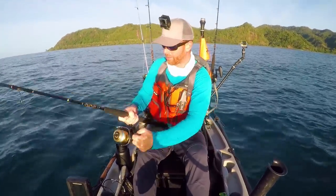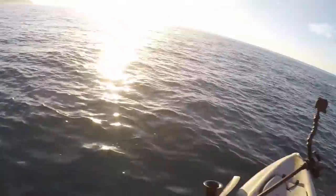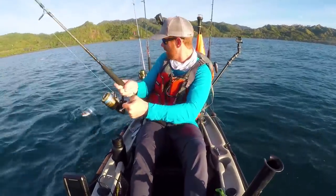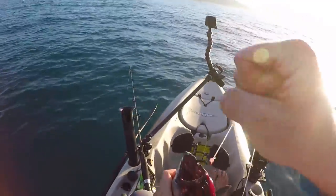Bonita are not that big, but they are strong for their size. They're built just like tuna. I'm using a pretty heavy rod, much heavier than I need for these fish. And that is very intentional because you don't want to fight them too long. The longer you fight them, the more they wear themselves out, the less time they'll actually live. I'm just gonna go straight through their nose, the top lip.